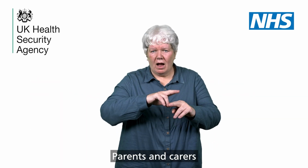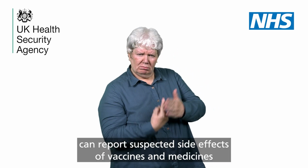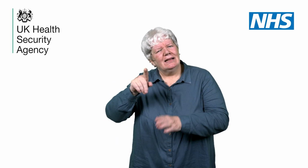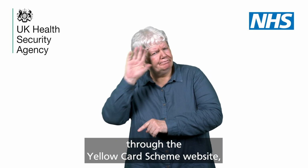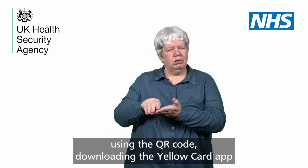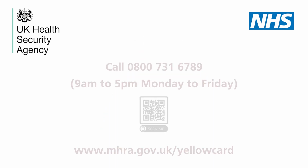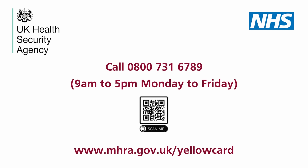Parents and carers can report suspected side effects of vaccines and medicines through the Yellow Card Scheme website, using the QR code, downloading the Yellow Card app, or by calling the phone line. Call 0800 731 6789, 9 a.m. to 5 p.m. Monday to Friday. www.nhs.uk/help mhra.gov.uk/yellow card.